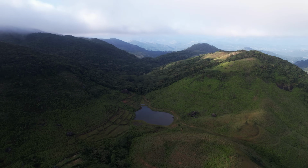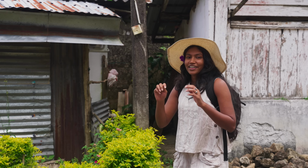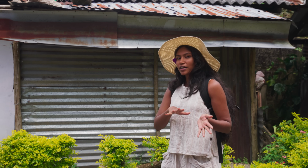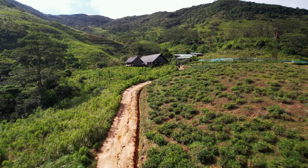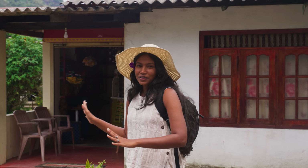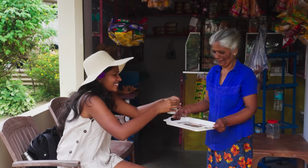Our journey begins when you arrive at the Thangapur town, and from here you park your vehicle and the hiking journey actually begins right from this moment. So from the car park you have a small little hike all the way to the entrance of the hotel, but just before you get there, there's a quaint little shop here where you're greeted with a cup of tea to energize you for the rest of your hike.